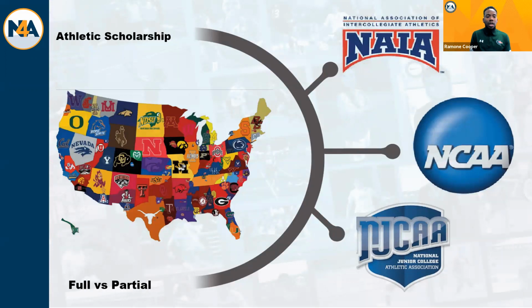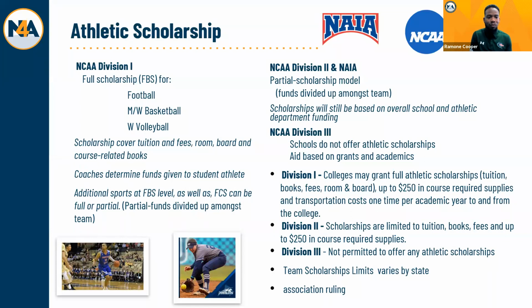The next thing we're going to discuss is an athletic-based scholarship. It's important to note that there are 3 levels of athletics that govern athletics at each respective institution across the country: the NAIA level, the NCAA, and the Junior College Association. The aid could be full or partial. This slide here will explain that full and partial breakdown as it relates to those different associations that we discussed in the previous slide.